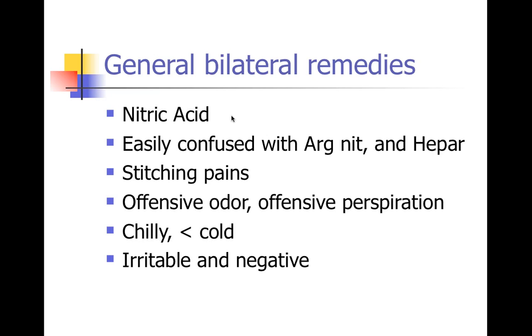And once again, many times when you go through your remedies and you're trying to figure out which one to give, you may limit it to two or three remedies.